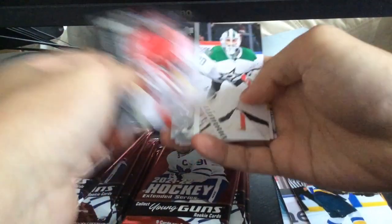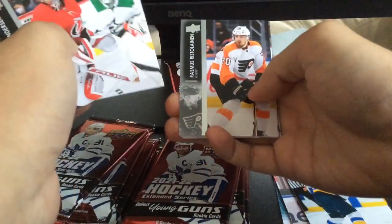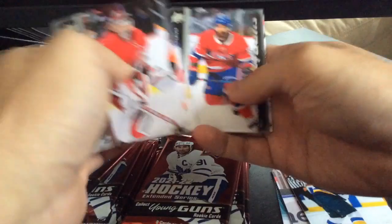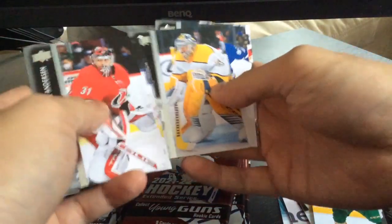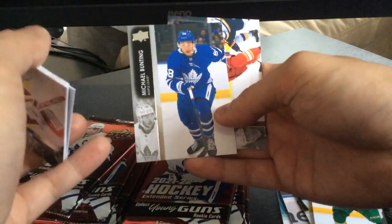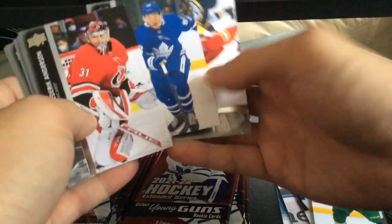Frederik Andersen traded from Toronto. Oh, had no idea. Braden Holtby with Dallas? Okay. And got a Young Guns of Connor Dewar. There's our David Rittich English. Oh, and there's a Michael Bunting update.